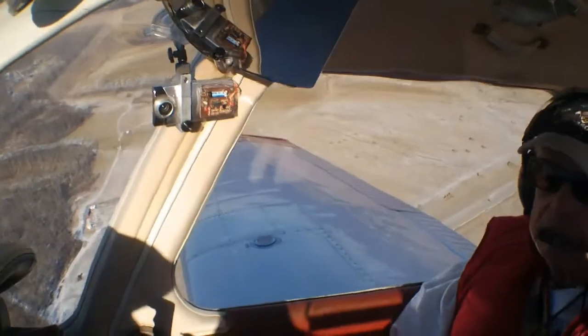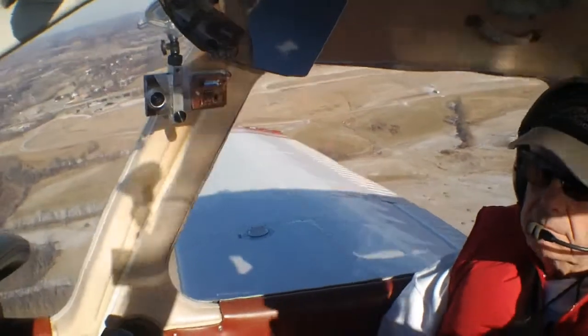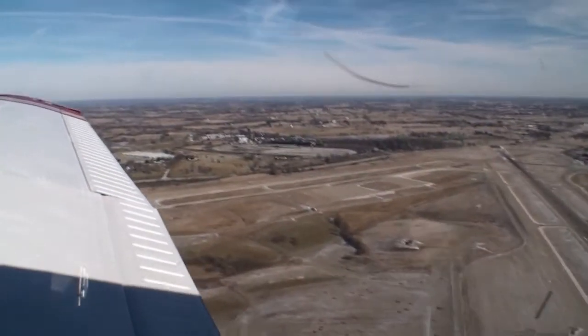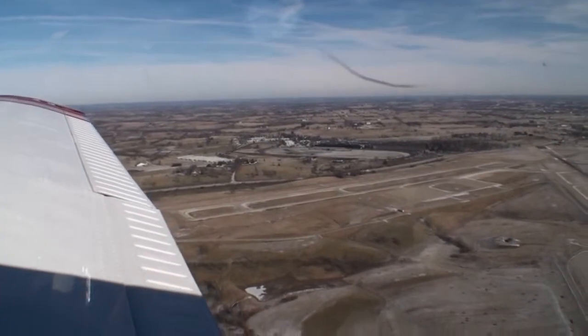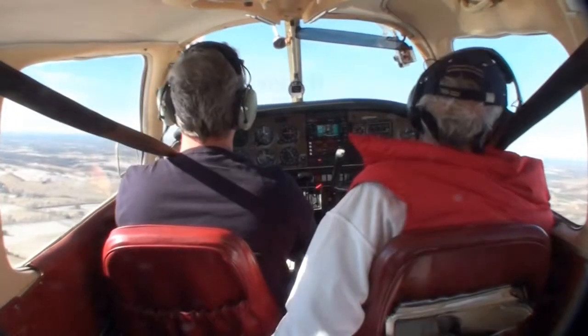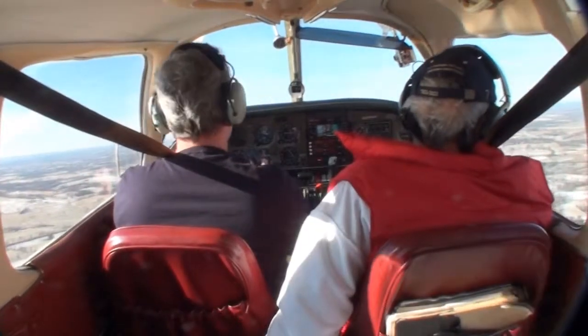We'll make our turn here in a second and switch over to departure. I think I've noted where we hit 2,000 feet, and while we're still over the field, I don't even think we've turned on course yet. And we get up to about 3,000 feet while we're still over the field.